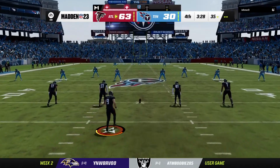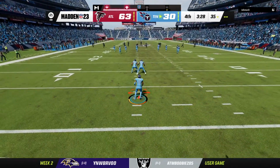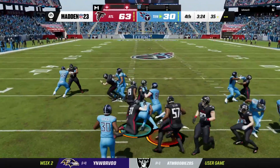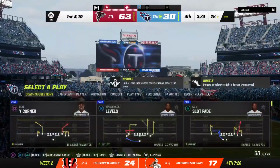Tucker now to kick it away following the touchdown. This will be fielded inside the 5. And he takes this near the 25. Just a little pass there. Call it the 26.